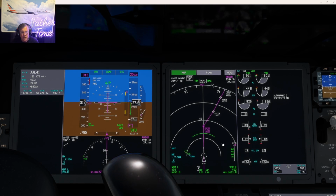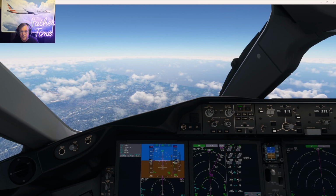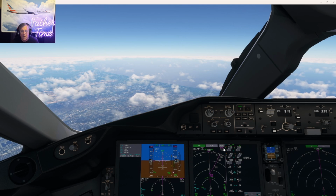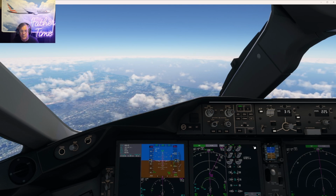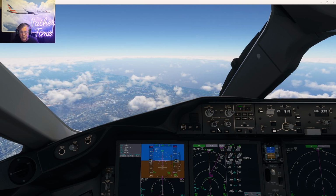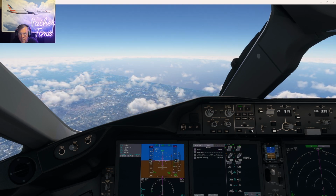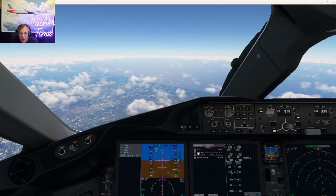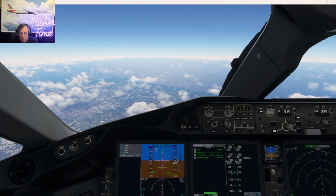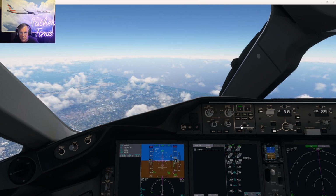American 420, turn right heading 270. Right heading 270, American 420. Center, United 2187 with you, 12,000. I might do the checklist here. United 2187, Chicago Center, resume normal speed, climb and maintain flight level 370. 370 normal speed, United 2187. Austrian 6 Echo, cross fire at and maintain 9,000 at 250 knots, the altimeter 3021. Get the altimeter. Cross fire at 9,000 and 250 knots, altimeter 3021.